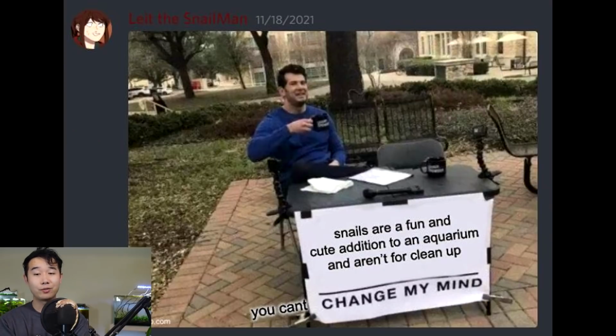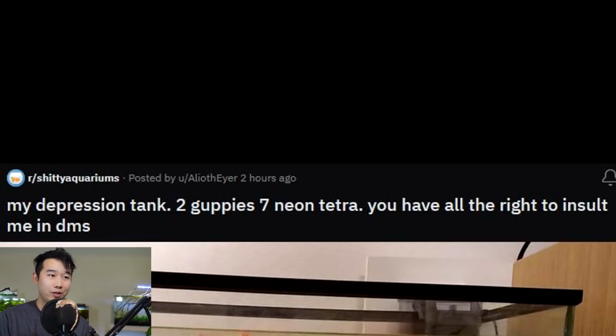So within the week of a first new tank that I set up, it's already laden with their little poopies. So the white, nice and light colored sand is just covered in poopies. Could you stop saying the word poopies? Okay. No need to be hurtful about it, man. My depression tank, 2 guppies, 7 neon tetras. You have all the right to insult me in DMs.